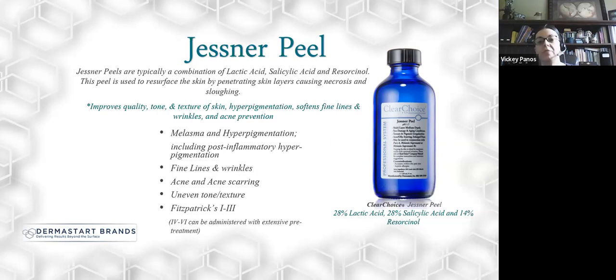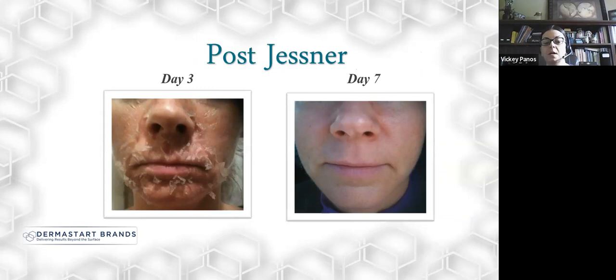This is post-Jessner, when we've done probably 3 to 5 layers. I can't remember which one this was, but definitely that's the sloughing off. For this client in particular, I would have them come in 7 days post-treatment if they were still peeling, to help them with that so that they don't have to walk around with shedding skin. I would have them come in for a nice exfoliating treatment to help them get rid of it if it hadn't already shed on its own.